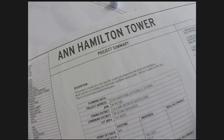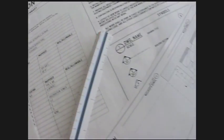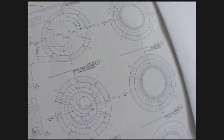More than 3 years earlier, in 2004, Ann Hamilton's tower was only an idea, a set of blueprints drawn up by an architecture firm. We want to set up what our game plan today is to try and focus on the final details of this so that we can move ahead with design and architectural component and the structural component with a goal towards a building permit.